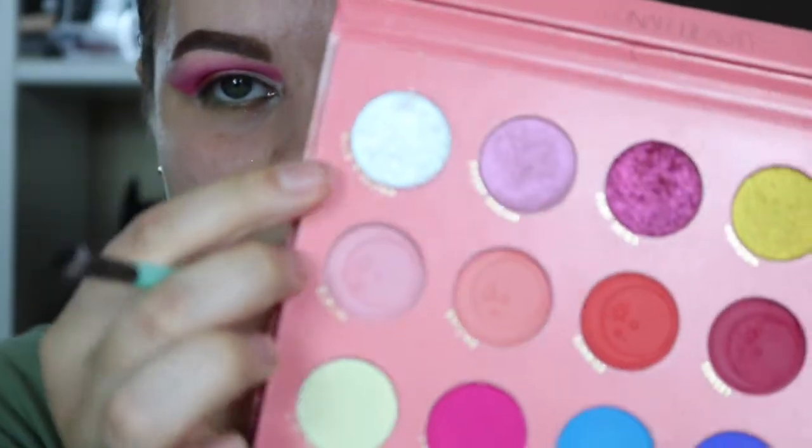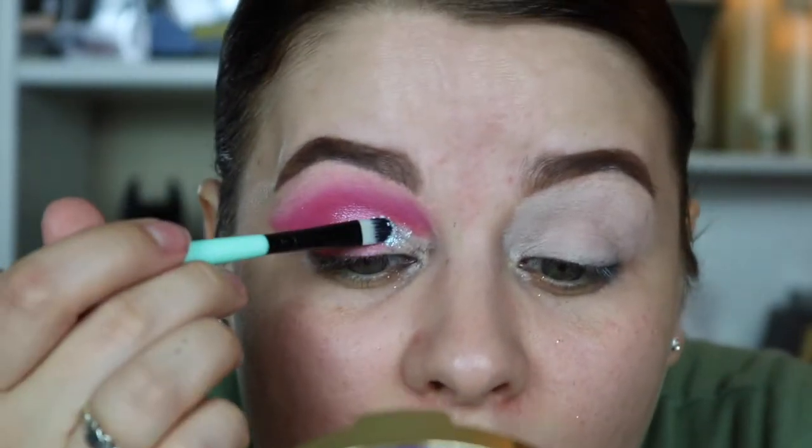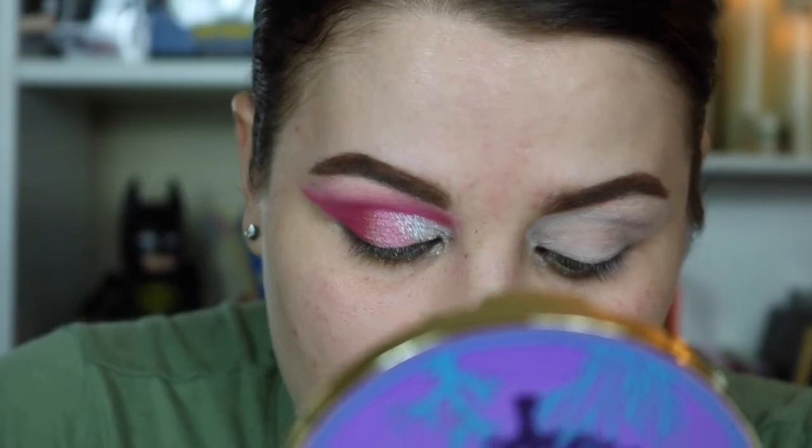And then I'm going to take Blue Diamond on another flat brush. That's that shade right there. I'm hoping with the glitter glue that it really helps to show the reflect of this shade, because I do think that this is absolutely gorgeous. And I am going to try and blend it over the top of Sweet Dream just a little bit, just to get those two to blend.